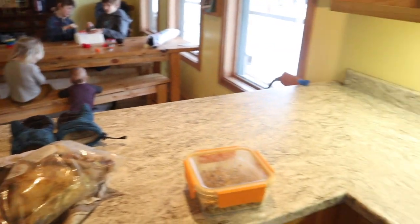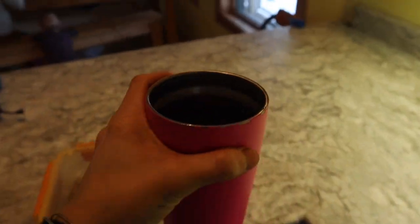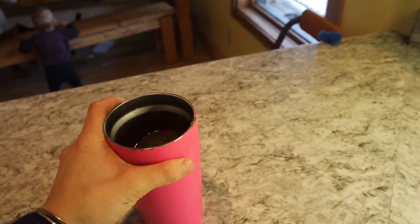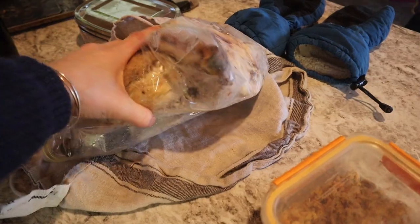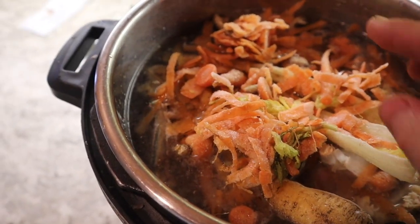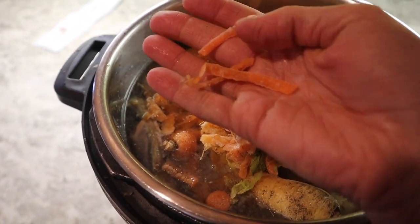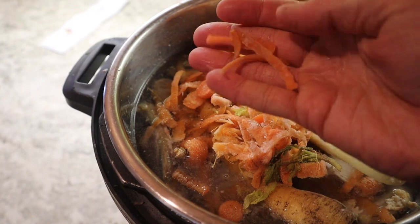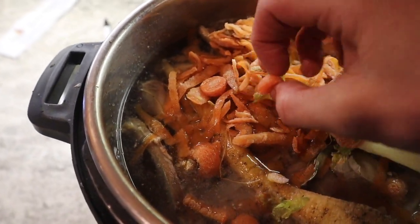I've got broth. Where did my broth go? Here we go. I've got a thermos of broth that I'm sipping away on. And next step is to get this going into chicken stock. So last summer my in-laws were canning carrots from their garden and they gave me a giant bag of carrot peelings for my pigs. And I looked at them and they were all perfectly washed and peeled, and I decided that instead I was actually going to freeze them for stock.